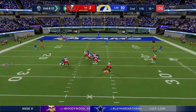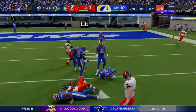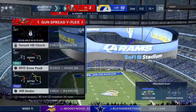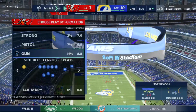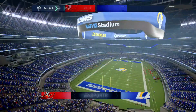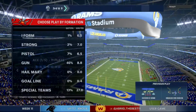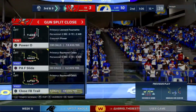From the gun, Jenkins eluding the pressure right. Completing it to the right side, Johnson. And he'll take it from the 18 to the 15. A gain of 3. Only 3 yards on the catch. It's 3rd down. The Rams going to go ahead and use the first of their timeouts. So as they take it over, we step aside.